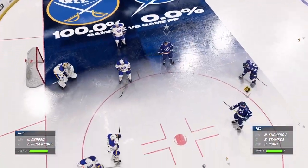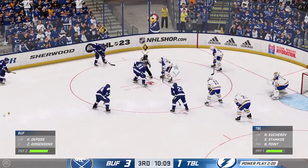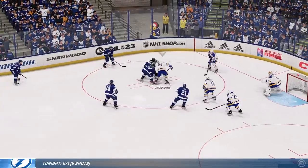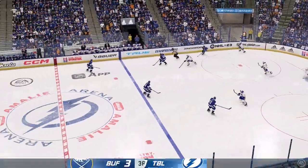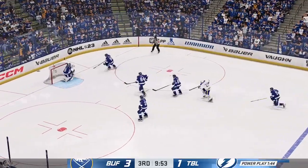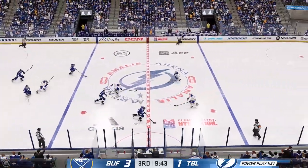The Bolts send their man advantage unit out once more. They've settled too much for one shot. They've got to get into the front of the net, James, and find the rebounds. The frozen biscuit's dropped, and we are back underway here. Gets it out of his own end. The Lightning have gained control of the puck along the wall.